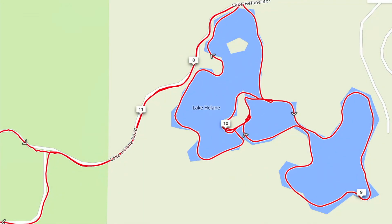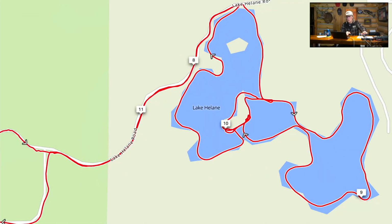This is my circumnavigation loop around Lake Helene. I rode out the gravel snowmobile trails and gravel roads out to Lake Helene and got there, and I was happy to find that the lake was frozen nicely, and so I rode all around that and went out to the island on that. So that was cool. So I managed to get that done.